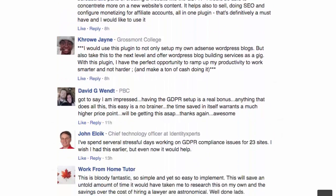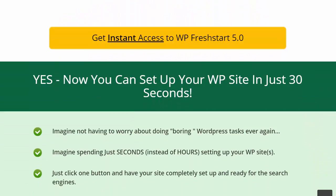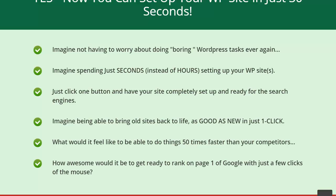Yeah, great comments from people that go on and on. And literally, you can get it set up in 30 seconds. So you don't have to worry about those boring, mundane tasks. Just spending seconds instead of hours setting up sites.